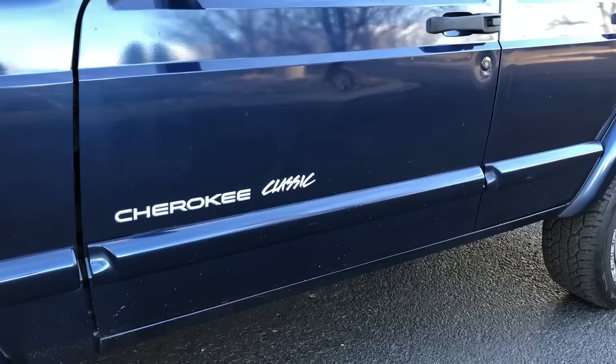It doesn't say that anywhere, but if you know about it and you want to turn on your dome lights, you can do it with the headlight switch. Finally, in the glove box of this Cherokee, you will find something rather interesting. That would be the original owner's manual, and it has a couple of interesting quirks all unto its own.